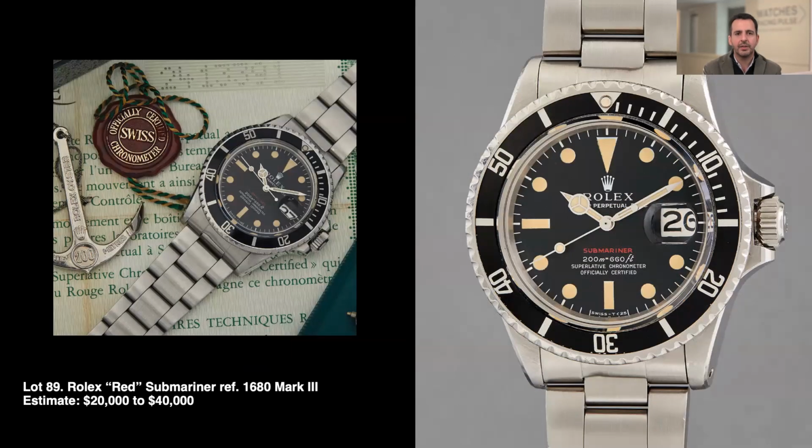Lot number 89 is a later generation Rolex Submariner, a reference 1680, the first Submariner to include a date indication. This is a meters first dial, quite sought after, and a Mark III meters first dial, complete with its original punched papers, box, and hang tags. The case is unpolished. The patina that's developed on the dial and hands is a lovely shade of cream, and the estimate is $20,000 to $40,000.